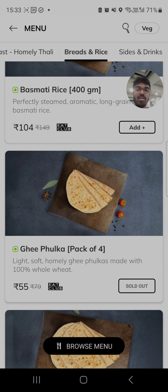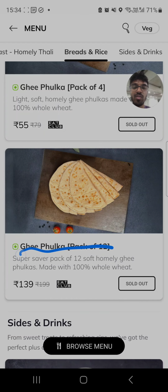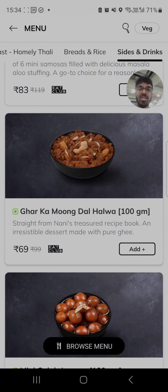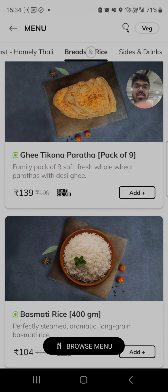As you can see. But you can get fulka for, of course, you can't get 1 or 2. You have to get 4 or 12. You can't get 8 or 5 and all that. Again, it's based on their business model, I guess. And they don't have side dishes over here separately.